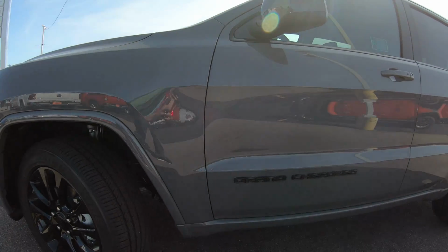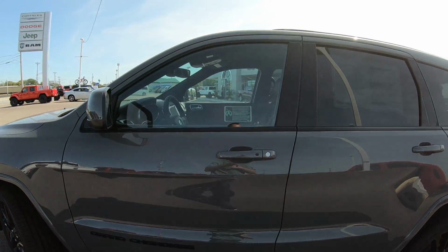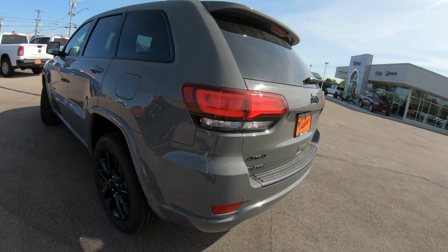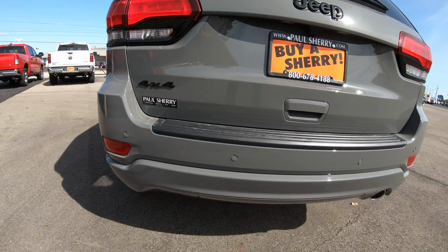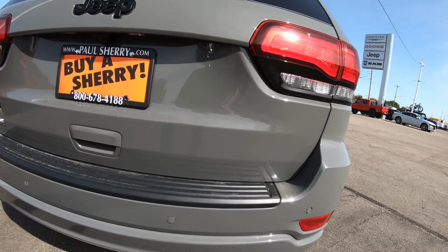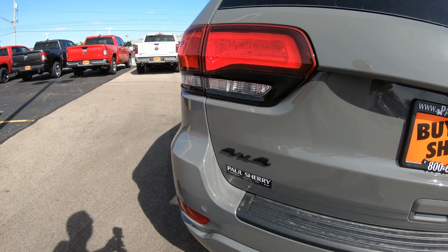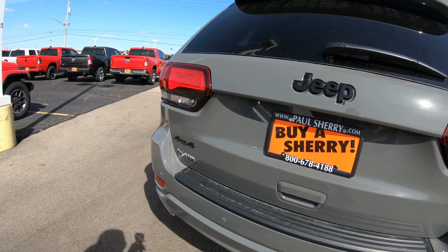Also with that Altitude package, you're going to get your blacked out badging. Grand Cherokee badge is blacked out. You're going to get your black trim along the windowsills. Very nice package. Now on the back of this vehicle, towards the bottom, you're going to have your backup sensors, which is going to help you back into them tight spots. A really nice combination with that is also your backup camera, which is located right above your license plate. On the back, it is four-wheel drive, and a part of that Altitude package, you're going to get your blacked out badging on your four-wheel drive logos.